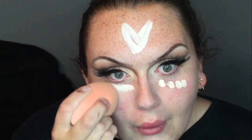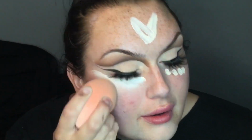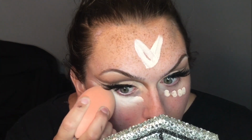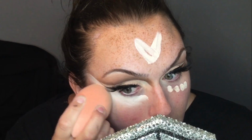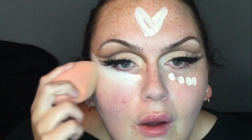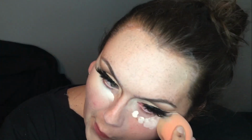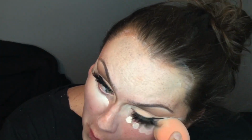So that was the e.l.f. Liquid Poreless Putty Primer, and then I'm going in with the Juvia's Place I Am Magic Concealer and just blending that out. Blending that out under the eye, on the forehead, and on the chin, just to kind of soften the look of my freckles and any darkness under the eye.